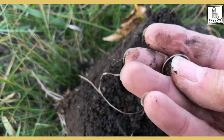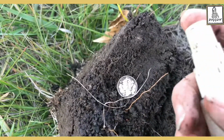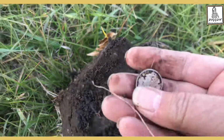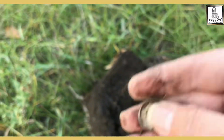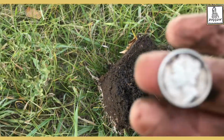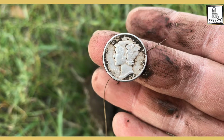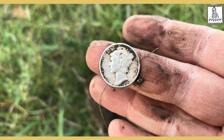Let's see what year we got here. Let's see. A little more water on it. This is a nice shape, actually. It must have been kind of new when it was dropped. And great reveal. Looks like 1944. So I'll take that. I'm going to keep going, see what else I can find. And we'll be back at the next hole.